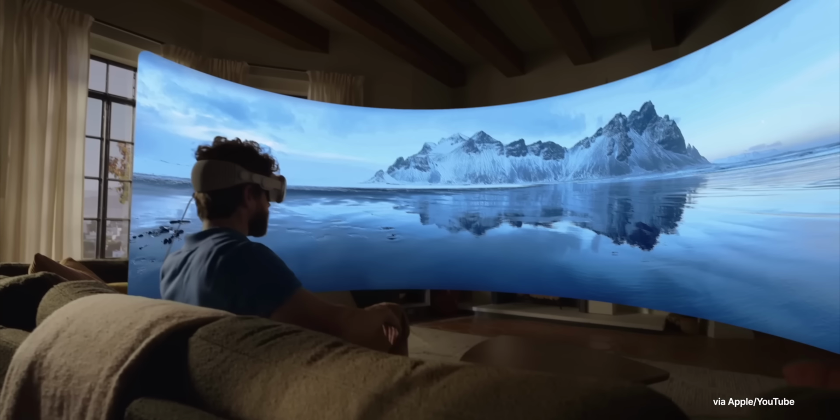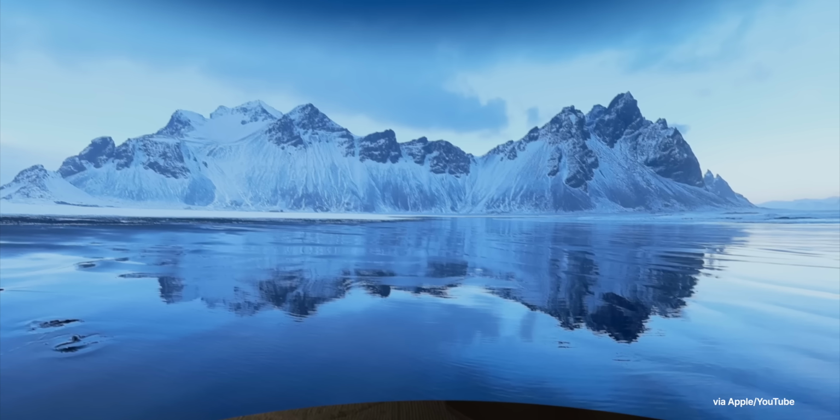So I did just need to mention it. I cannot talk about 2023 in Apple without mentioning that. So it's coming in early 2024. And of course, I will be getting my hands on that. I will be reviewing it here on the channel.